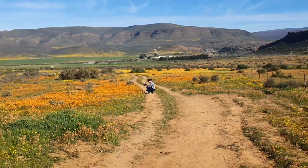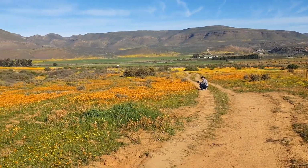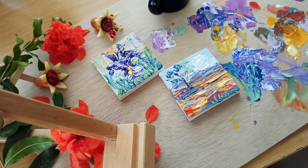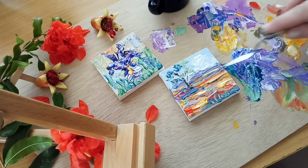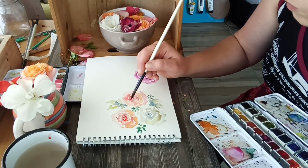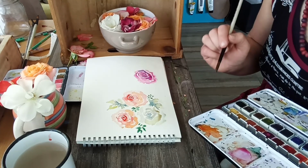So I'm busy with this new series, a floral series. The style is very loose and impressionistic. I like to capture the feeling of the moment, not always realistically, but rather the way I see things, the way I feel. So yeah, my paintings have a lot of emotion in them. They have lots of texture, and I really try to capture that feeling of nostalgia.